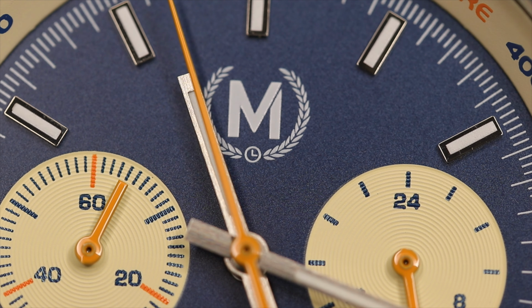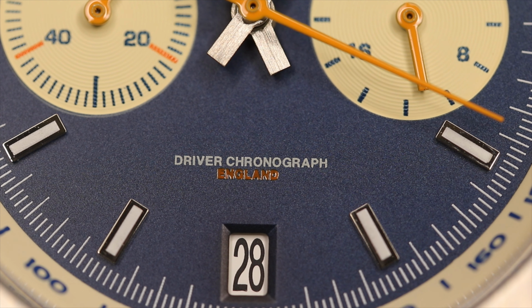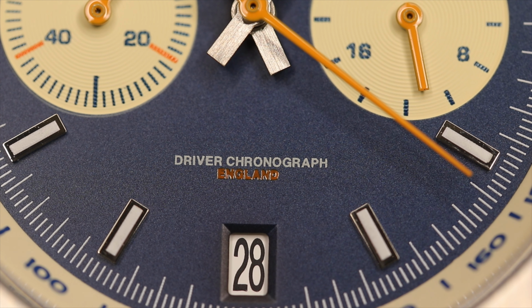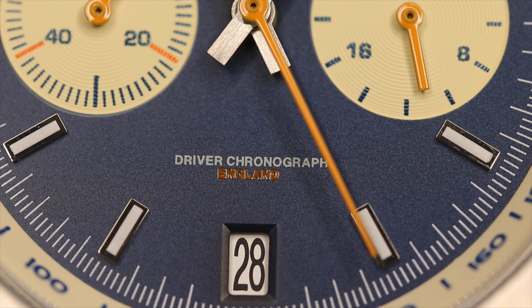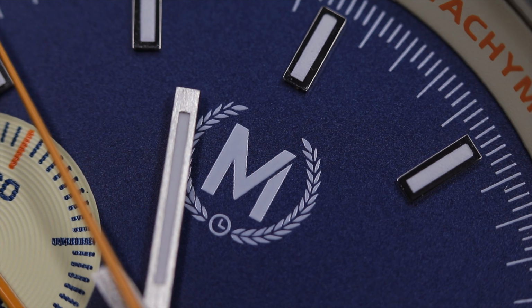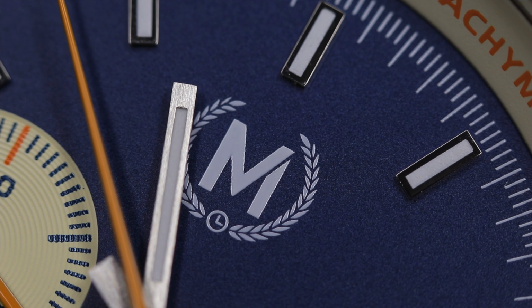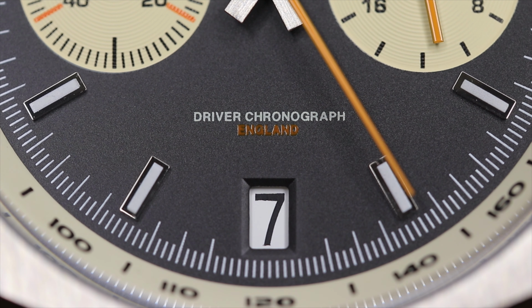I like that the reverse panda options feature contrasting orange accents with both the text seen on the tachymeter and just above 6 o'clock, as well as the main chronograph second hand and the hands on both of the subdials. The main dial color appears to be matte in finish, but has just a hint of metallic sheen or pearlescent effect. It looks great in my opinion. It gives depth, but in a toned down or more muted manner.